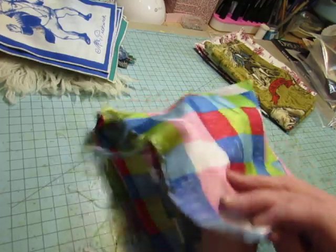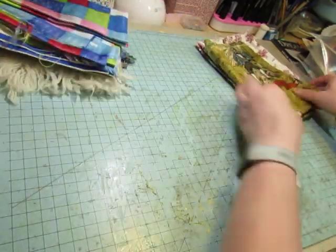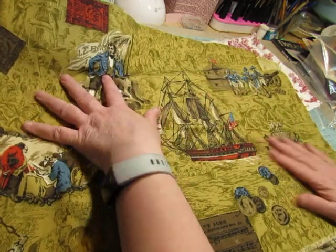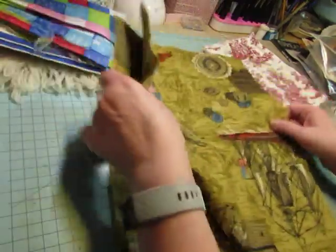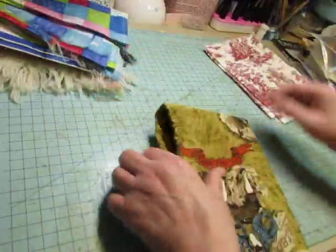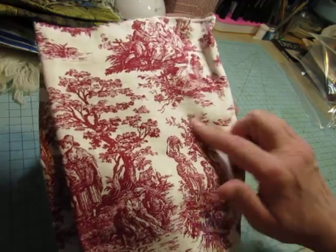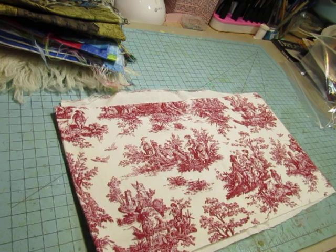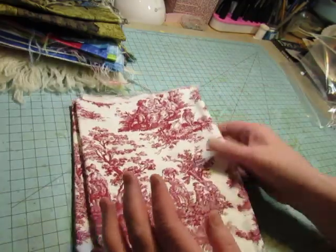This is very colorful and pretty, and it's a silky fabric. That is going to be fun to play with. This fabric, I wonder if it was from 1976, Bicentennial. It's very patriotic. It's got lots of images on it. That's fun. And this toile, it's beautiful. I love the cranberry color. And I like that the images are smaller. Some of the toile, the images are huge, which is beautiful, but I like to be able to have a smaller piece. Just a little bite. That's really pretty.